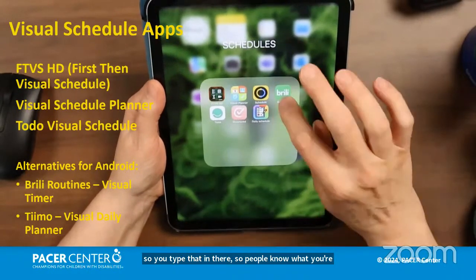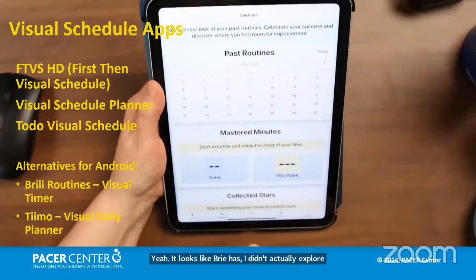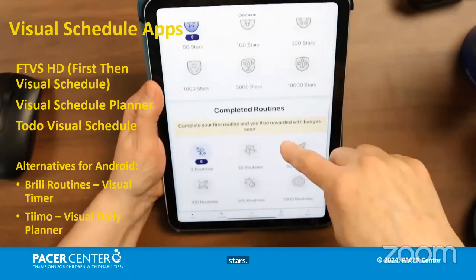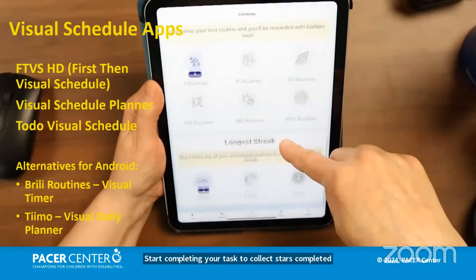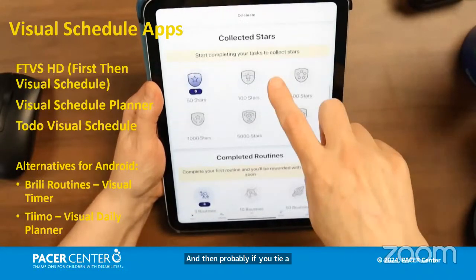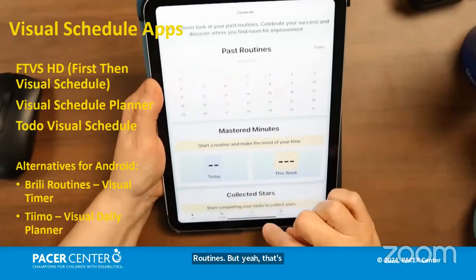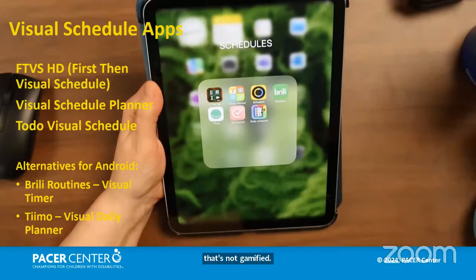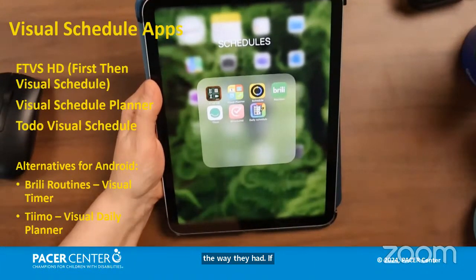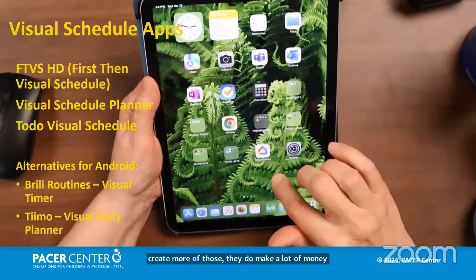It looks like Brilli has, I didn't actually explore that, but it looks like it had collected stars. Start completing your tasks to collect stars, completed routines, longest streaks. And then probably if you tie a reward with that, they would have to collect a certain number of stars or complete routines. That would work that way, but not specifically the way that Habitica is. Someone should create more of those. They make a lot of money, I think. Earning badges and things as you go is definitely helpful. True. Great question.